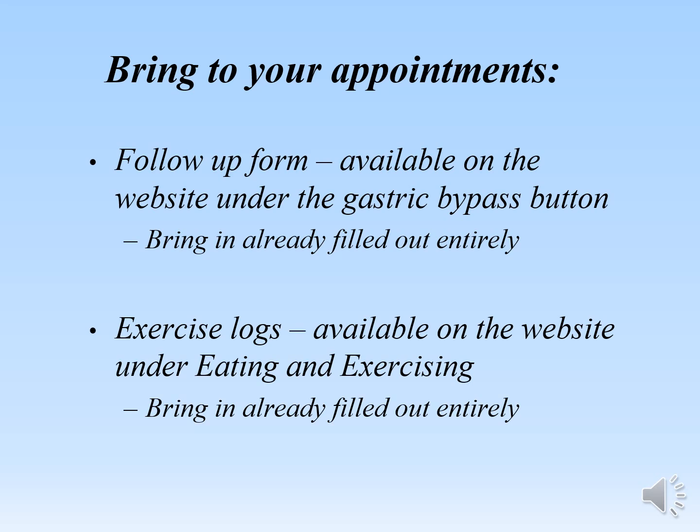Also bring in your weekly exercise logs. You can print these off of the website. They're under the Eating and Exercise button. Bring these in already filled out entirely so we can go through that together and look at what exercise you're doing and compare that to how your body is responding so we can really customize an exercise plan that is doable for you, that actually works for you.